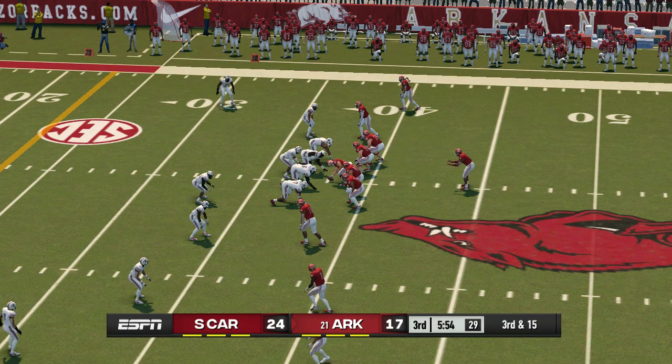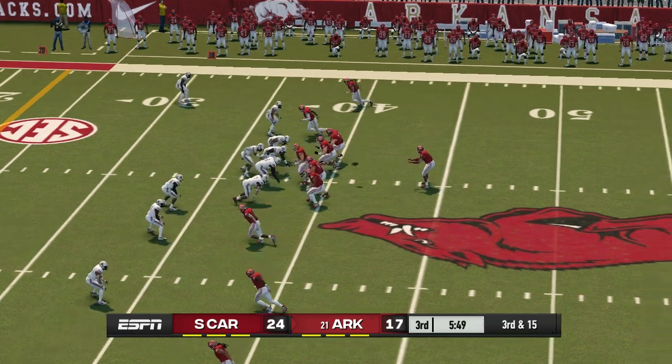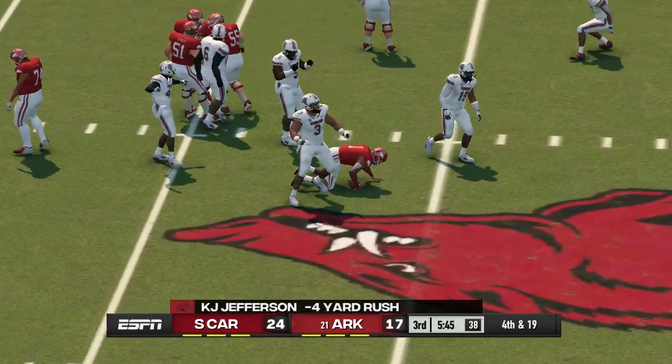Five wide. Let's go! Omaha! Omaha! And they get him in the backfield for a loss.